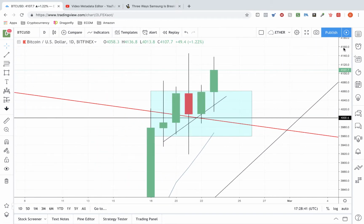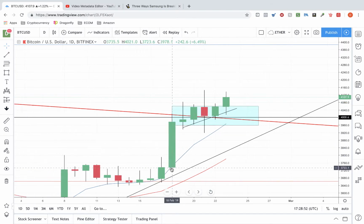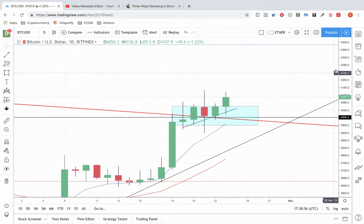On the daily, MA, same thing. They're being supported. Haven't really tested it yet, so that could be totally possible. But they're nicely separated, which is a great thing. The farther the separation, the better the trend. So it looks like we're in a nice uptrend. Everything is pointing in the upper direction.